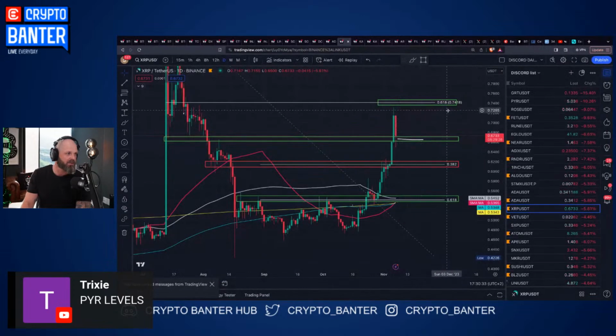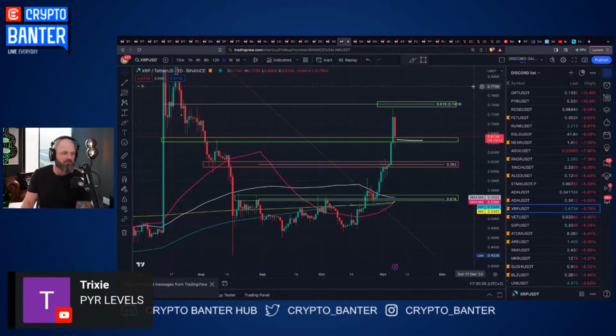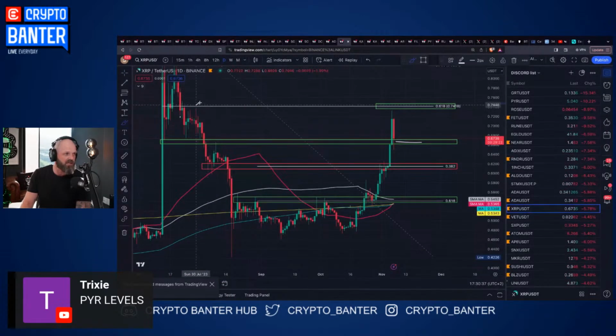Let's take a look at XRP. Again, reaction zone for me, XRP. Yesterday, we were looking at this XRP pump. What did we get? 618 rejection. I think we did identify that it was a possible rejection area. And now we are in the reaction zone down here. It's 0.66. You can see how it's reacting. So for me, this is support for XRP right now.